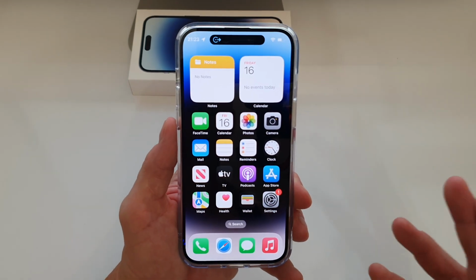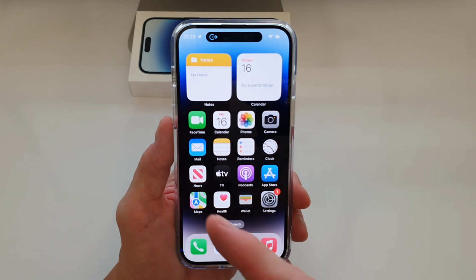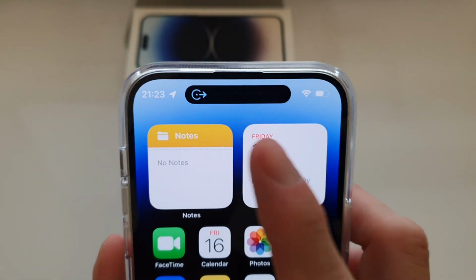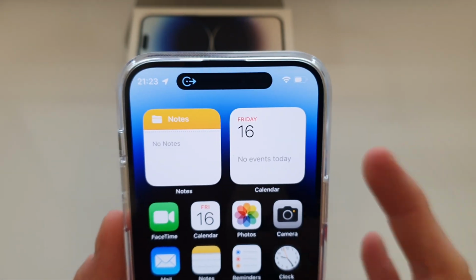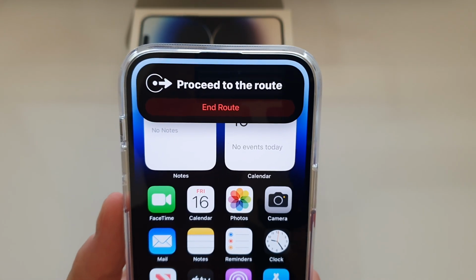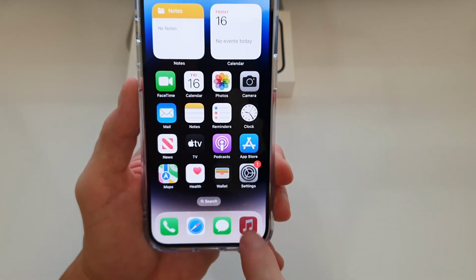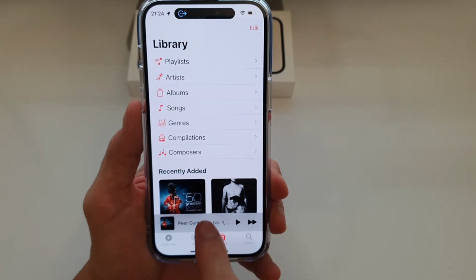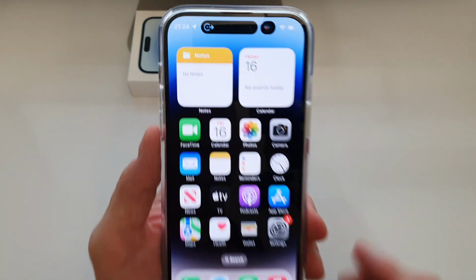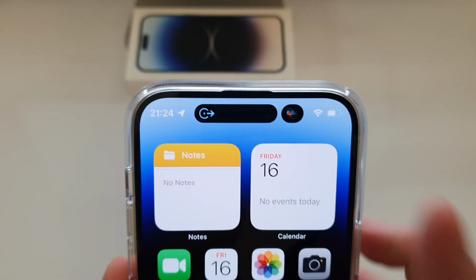Now, another app that can take advantage of the dynamic island is the maps. So what I've done, I've just loaded up a destination, and up the top there you can see we've got an arrow for the maps, and if I was just to hold down, we get our next instruction on our route. But what I'm going to do is open up the music app once again, get a piece of music playing, and we're going to throw that up to the dynamic island. And now this time we've got the music and the maps running.